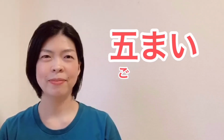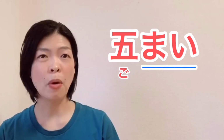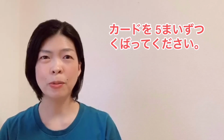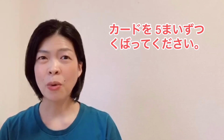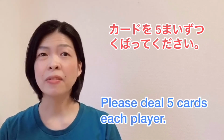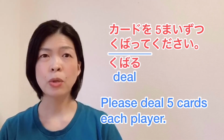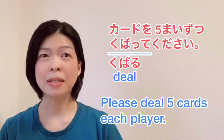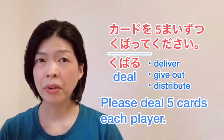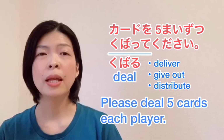Alright, number 3. 5枚. 枚 is a unit for counting thin and flat objects, such as papers, boards, and plates, and so on. So, カードを5枚ずつ配ってください。It means, please deal 5 cards to each player. 配る means deal. So, 配ってください means please deal. 配る also means deliver, give out, distribute. But in this case, it's a playing card, so deal.